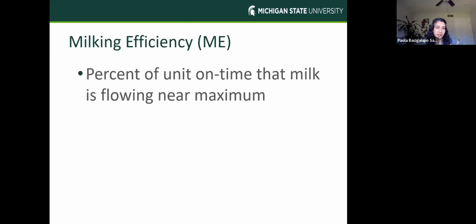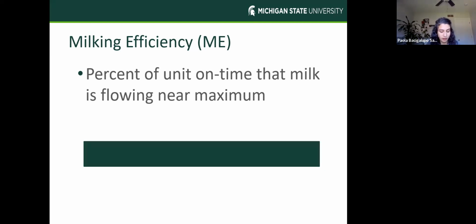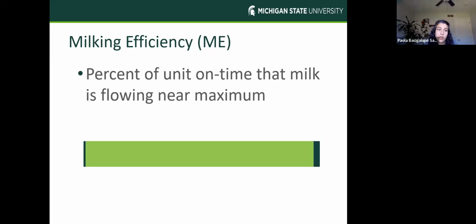So what is milking efficiency? The very technical definition is the percentage of unit on time where milk flow is near maximum. So when we connect the milking unit and we see that very high milk flow, that's milking efficiency, kind of, but it's the percentage of time where we see that high milk flow. I am very visual, so I like to demonstrate this with a little illustration here. This dark green block represents a unit on time of 5 minutes, okay? Out of those 5 minutes, we see for this event a high flow of milk for 4 minutes and 45 seconds. So this milking efficiency is equal to 95%.